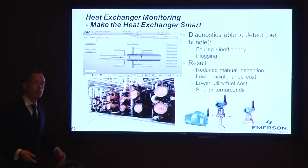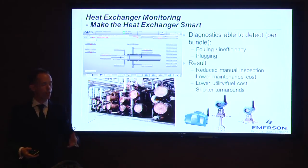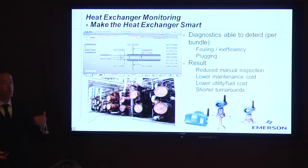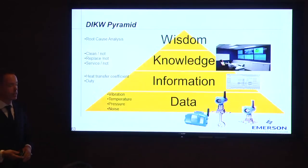As a result of that, you reduce manpower for manual inspection, you get lower maintenance costs, you reduce your fuel costs, and you can even have shorter turnarounds because you know which bundles to clean and which ones you don't have to clean. So really, somebody mentioned this actually.